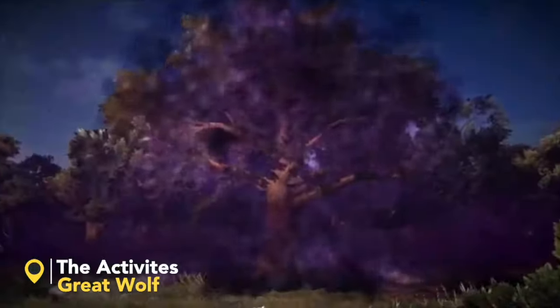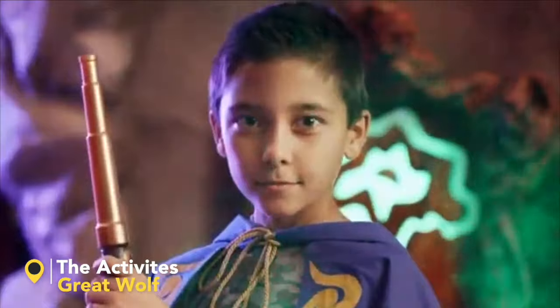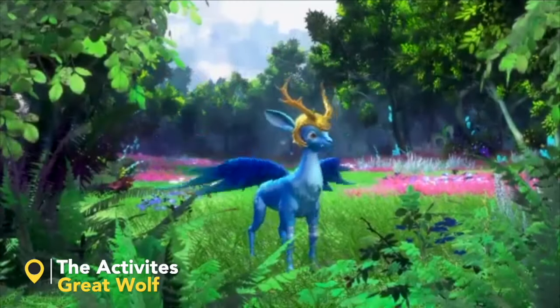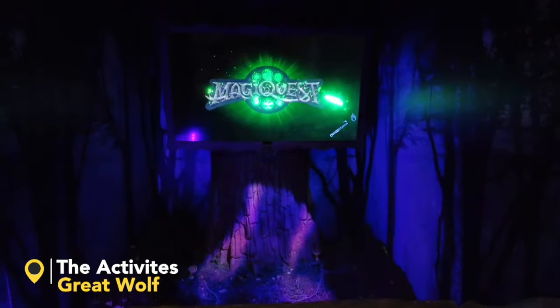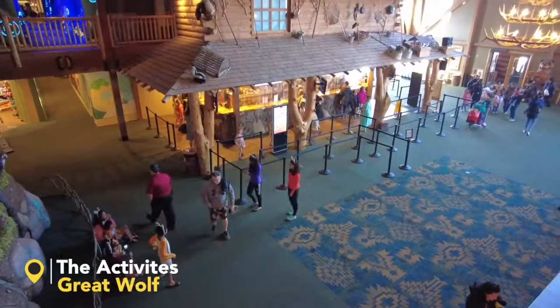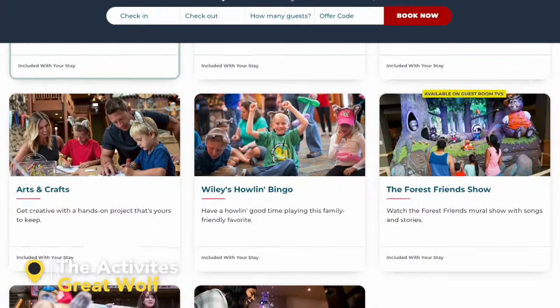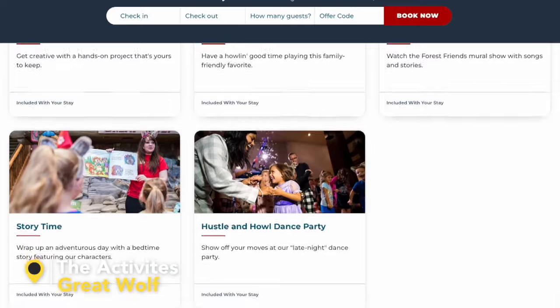Great Wolf has lots of activities. One of the most popular ones is Magic Quest. We have the chance to explore the lodge and use our magic wands to take part in the super fun adventure. In addition, right in the welcome area, they have story time, hustle and howl dance, and many more activities, so make sure you check their schedule.